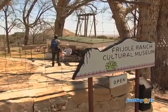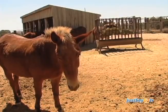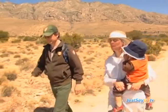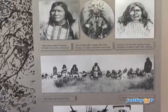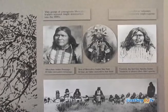Another worthwhile attraction is the Frijole Ranch House, a restored building that houses a museum dedicated to the history of local ranching. This can be reached via the beautiful Smith Spring Trail. And there's a number of stages to the history of that house. The first two rooms were built by the Rader brothers who ranched here. They were cattle ranchers, and that was in the 1870s.